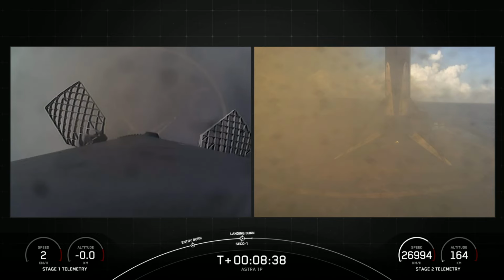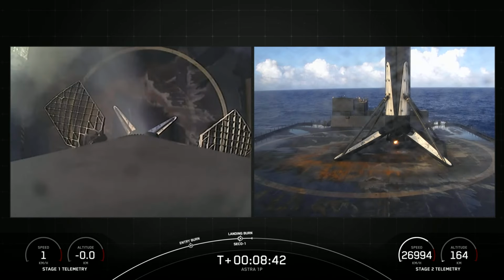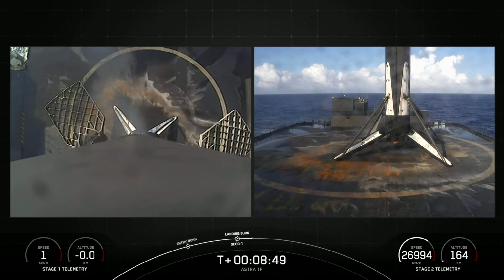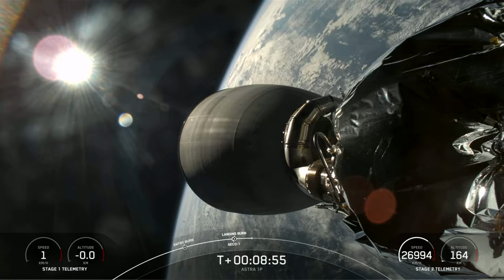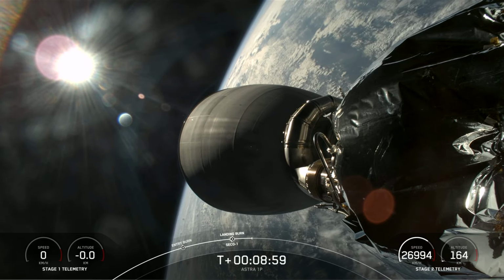Stage 1 landing confirmed. An incredible view from 2 different angles. As you can see, Falcon 9 has landed once again, marking our 320th successful landing of an orbital class rocket, including first stage landings for Falcon 9 and Falcon Heavy. It's also the 250th time that we've recovered a booster on a drone ship.